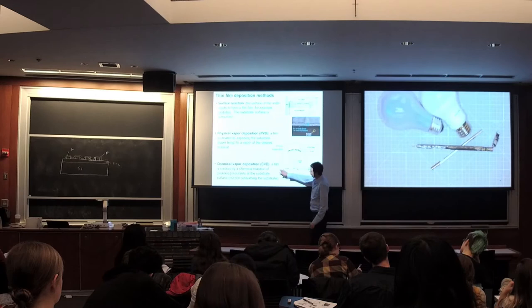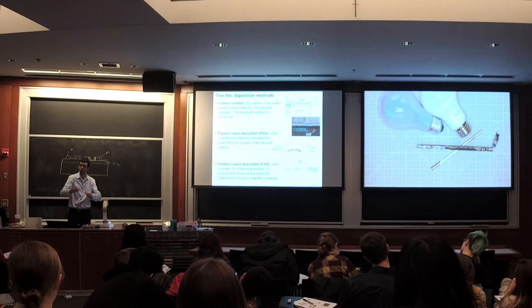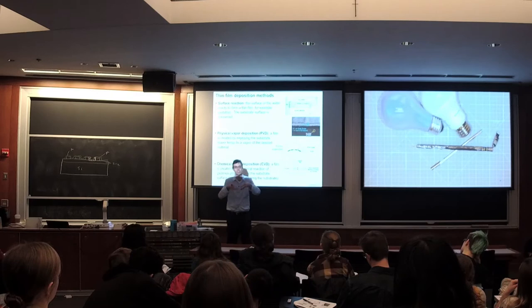I can also do chemical vapor deposition, and I'll best describe this in a minute. What this means is you form a film on the surface by doing a chemical reaction at the surface. So I put some chemical ingredients in the gas phase at high temperature, and they react and deposit the film that I want on the surface.